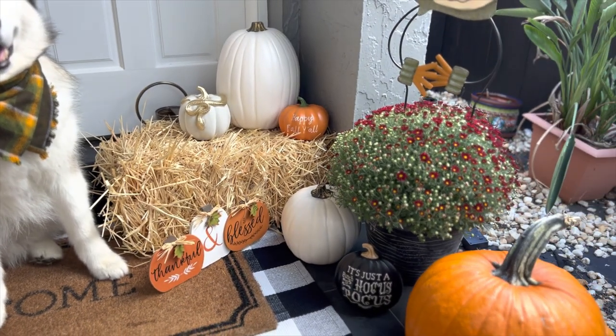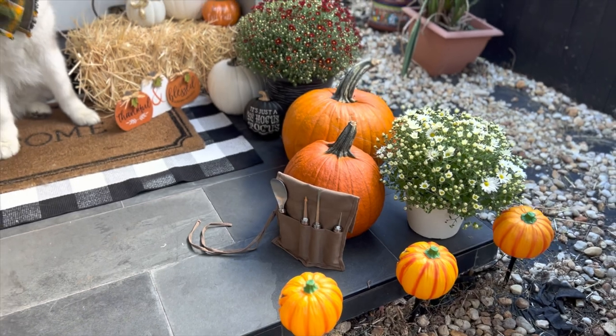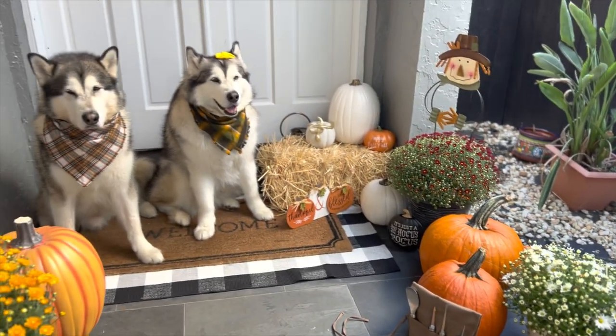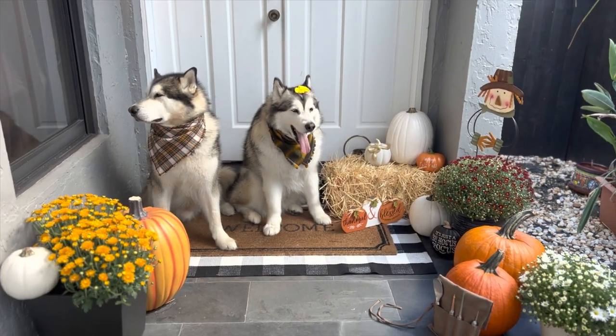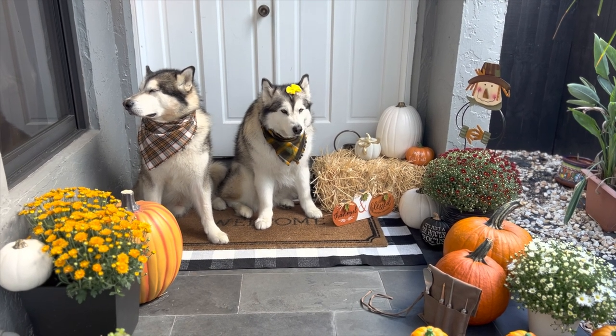We put a mix of fake pumpkins on top and the ones on the bottom are real. Also, the flowers are from Home Depot, they're mums. I hope I can keep them alive for the season, but if not, I guess I will have to buy fake ones.